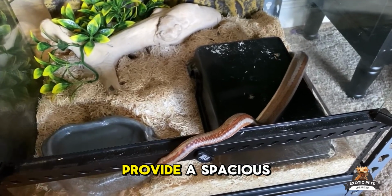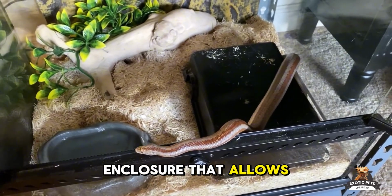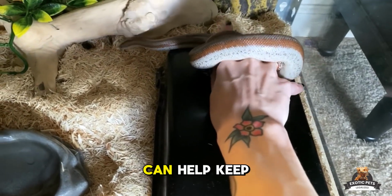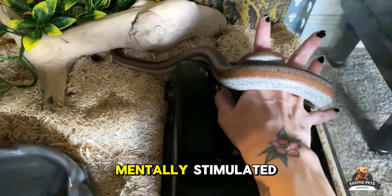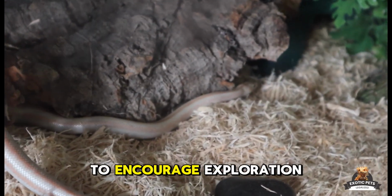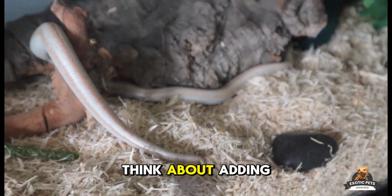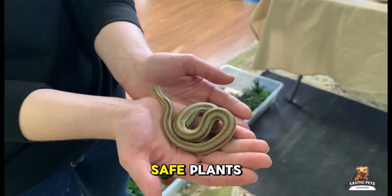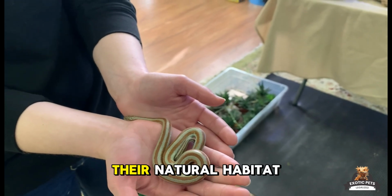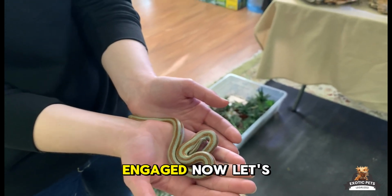For exercise, provide a spacious enclosure that allows for movement. Enrichment activities like climbing branches or rocks can help keep your Rosy Boa mentally stimulated. You can even create an obstacle course with safe items to encourage exploration. Think about adding tunnels, logs, or even safe plants that your Rosy Boa can investigate. It's a great way to mimic their natural habitat and keep them engaged.